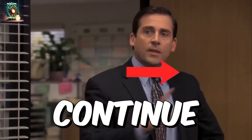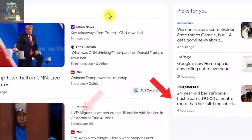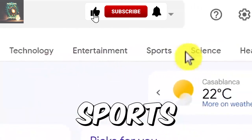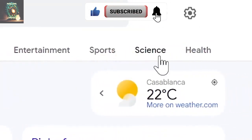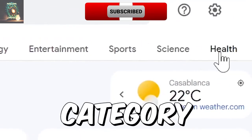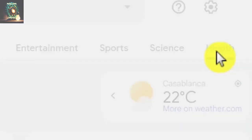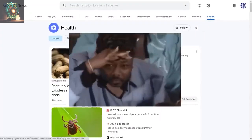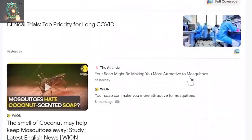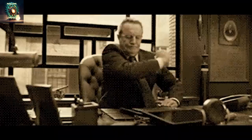So now, let's continue. Alright, so now, you can ignore all these suggested articles down here. What I want you to focus on is these categories up here, like entertainment, sports, science, etc. So, just go ahead and click one of them. For me personally, I like using the health category, but you can also use one of these other categories if you like. So, let me click on this one. Now, as you can see, we have here unlimited news articles about health. They also get updated consistently. Every hour, more articles will show up, so you will never have a problem finding new articles.